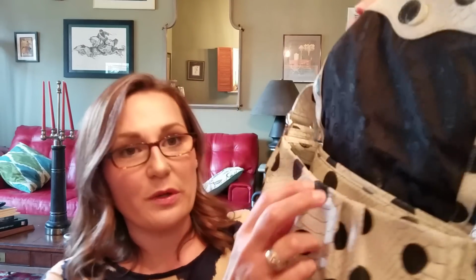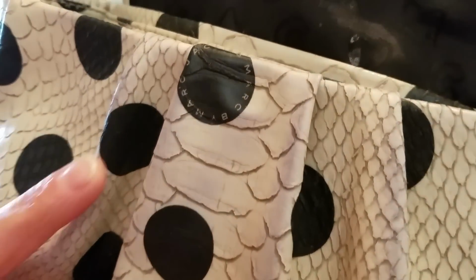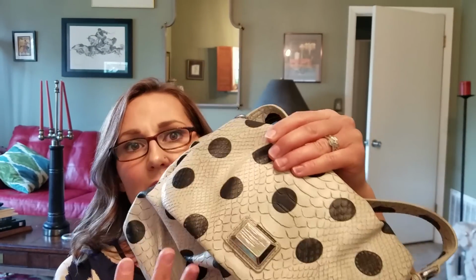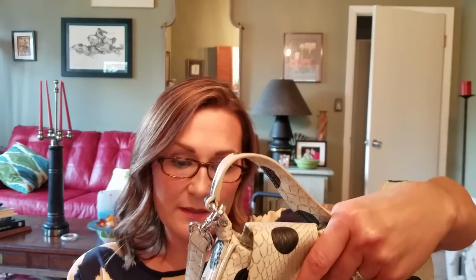It does have some transfer here from, I think, this lining here, just being flapped over on it. And I did try to get it out. I can't get it out. But it's underneath that flap. So if I were going to use this purse, I wouldn't worry about it.